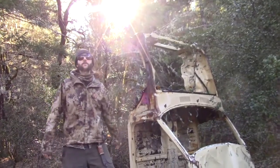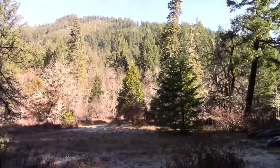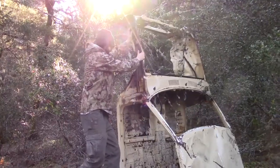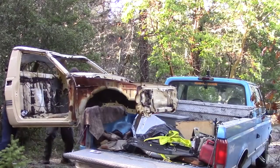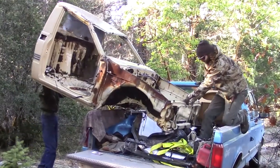So we're going to the scrapyard today with the Grand Marquis. We figured we'd do a little good for everybody and come out here to the woods and salvage this Toyota cab we got hanging out here. How we're gonna get this into the truck, I'm just gonna manhandle it, and then we'll throw it in the back and take it to the scrapyard. Two birds, one stone.